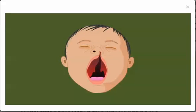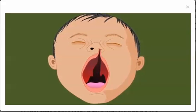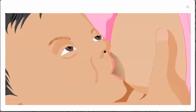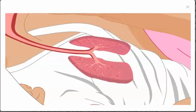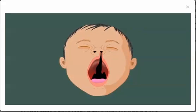If not done at the right age, this will prevent the child from speaking properly when he grows up. There may also be other problems such as milk and food coming out of the nose, as well as repeated bouts of cough and cold and other chest and ear infections, making the child fall sick frequently. The only way to close the hole in the roof of the mouth is through surgery.